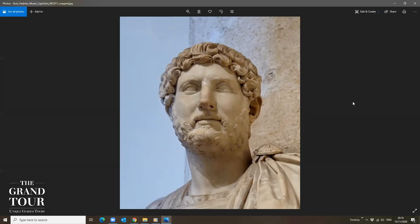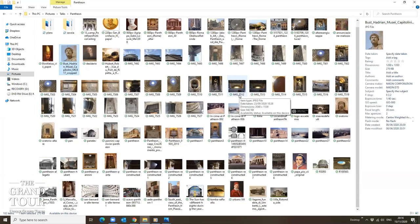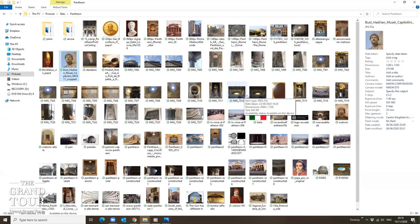He didn't want his name on the facade of the temple. In fact, he ordered to write the name of the original builder, Agrippa, as we saw in the picture below.